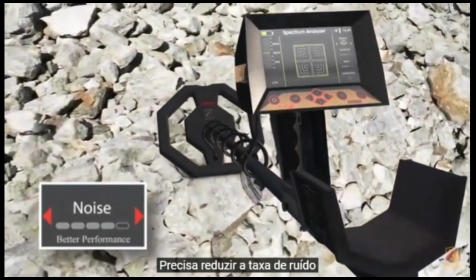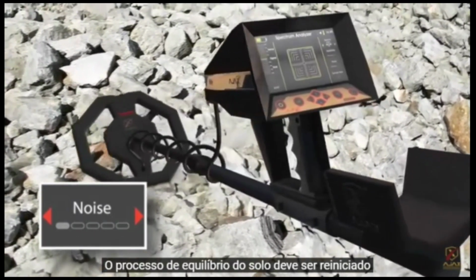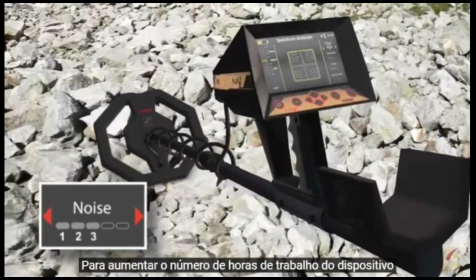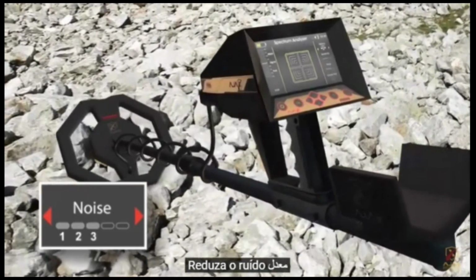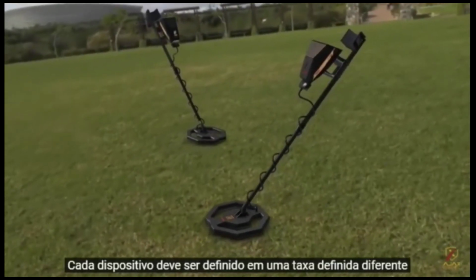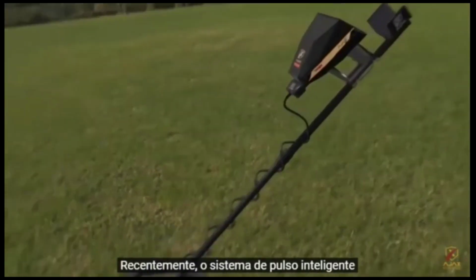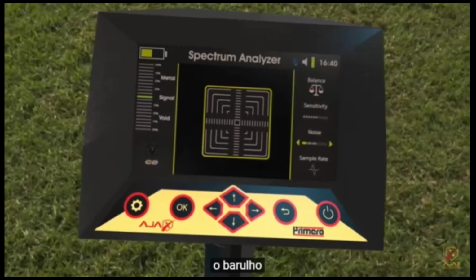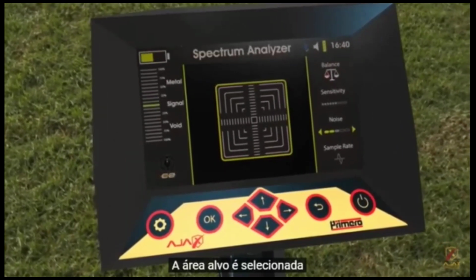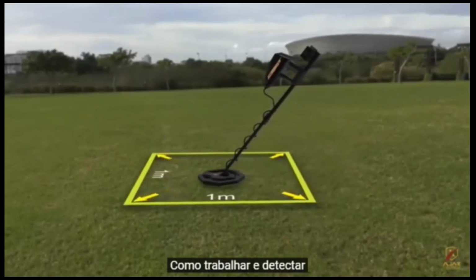If the search area is rocky, it might be needed to decrease the noise level to adjust the device with the surroundings. The ground balance process should be repeated after changing the sensitivity or noise level. To increase the device working hours, decrease the noise level. If there is more than 1 device working in the same area, each device should be set to a different sample rate. If a search was conducted in a smart pulse system earlier, the sensitivity, noise, and sample rate values remain the same in Spectrum Analyzer system. The search area is optimized for 1 by 1 meters area.